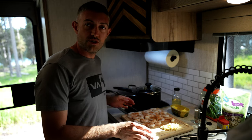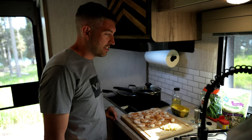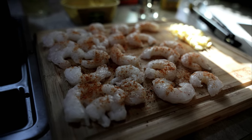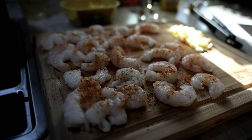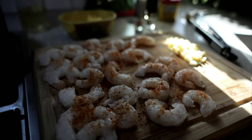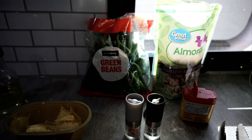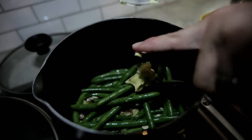Tonight at camp we're doing a shrimp dinner with green beans and a Caesar salad. Have some wild-caught large shrimp and season them with Old Bay seasoning, some salt and pepper. And then we have some green beans we're gonna put in with some garlic and some almonds. A little butter.